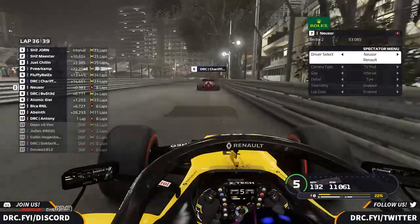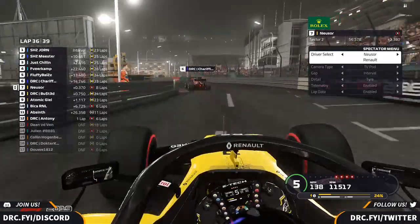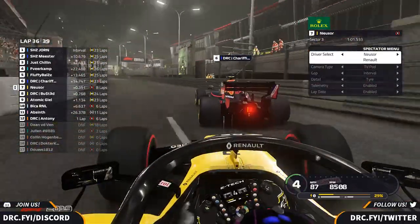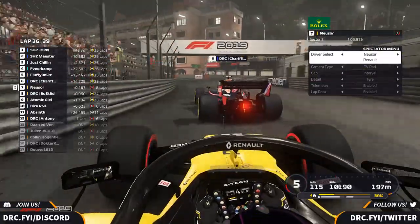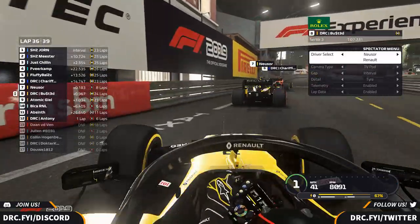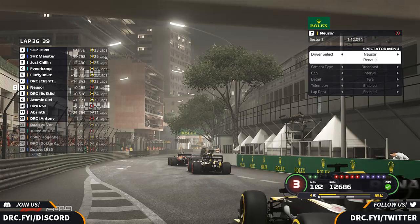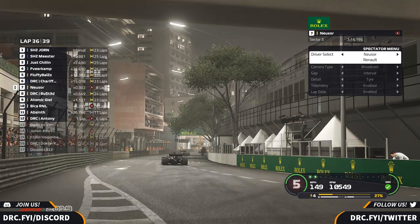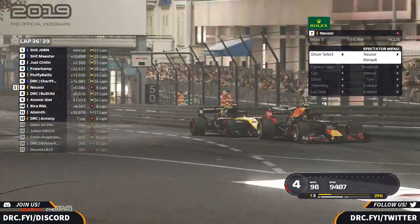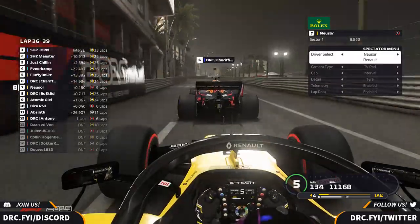And Noosa now needs to start saving up this ERS. Make Char deploy as much as possible. Make him burn everything off to defend. But Noosa is trying so hard. It is Renault followed by Renault. Now, this is where you deploy it on the home straight. There's like 2 places to deploy it, or 3 places. And the rest of it, you just want to save up where you can. And he's starting to save up a little bit now.